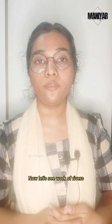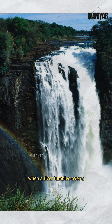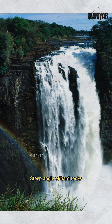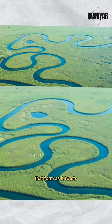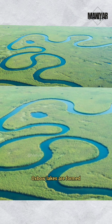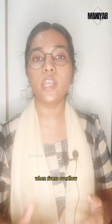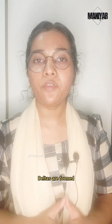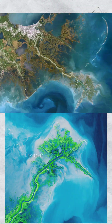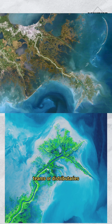Now let's see the work of rivers. Rivers play a crucial role in shaping the landscape. Waterfalls form when a river tumbles over a steep ledge of hard rocks. Meanders are large bends in a river that form as it twists and turns through a plain. Oxbow lakes are formed when a meander loop is cut off from the main river. Floodplains and levees are created when rivers overflow and deposit sediments along their banks. Deltas are formed where a river meets the sea, slowing down and depositing sediments to create multiple streams or distributaries.